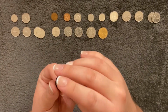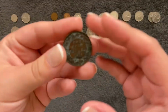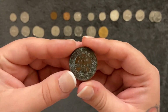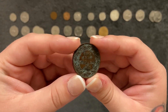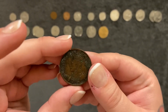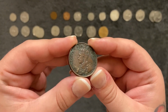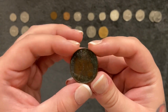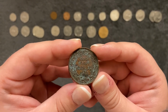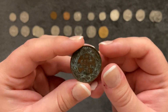So the first one is very, very old. It's from 1911. Oh, butterfingers. It's a bit rusty, but it's still pretty cool. Obviously 1 cent, and that is George V on there. I think it's really cool. I like the older coins. They look just nice.